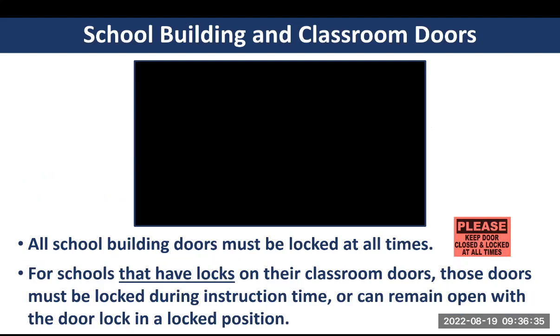School building and classroom doors. All school building doors must be locked at all times. For schools that have locks on their classroom doors, those doors must be locked during instruction time or can remain open with this door in a locked position.